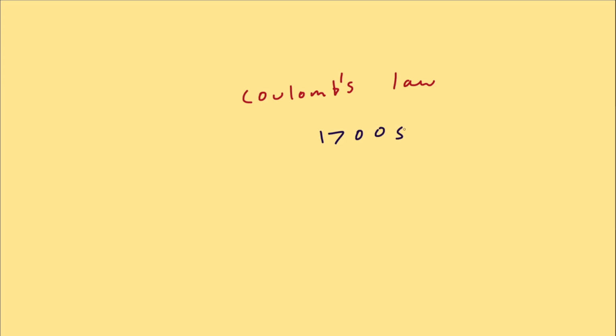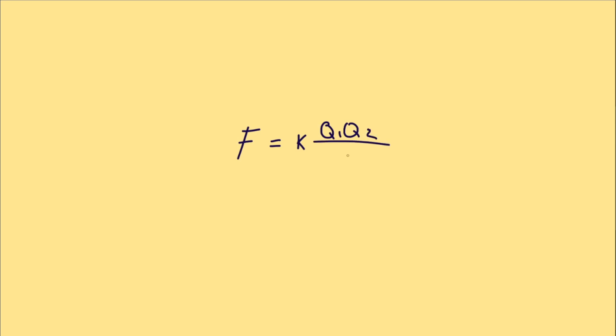This is Coulomb's law and it was discovered by this guy named Charles in the late 1700s. He figured out that the force between two objects that are charged depends on 1. How much charge each one has, and 2. How far apart they are. Here's the formula. The force is equal to K Q1 Q2 over R squared.